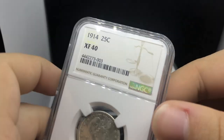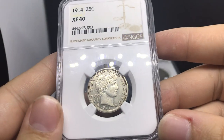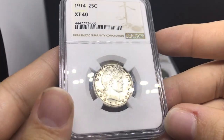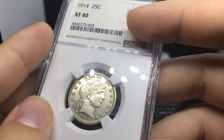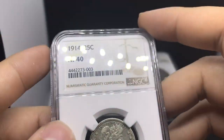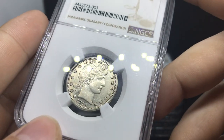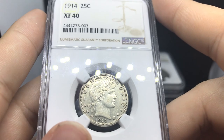Let me show you guys a few more things. This is a 1914 Barber Quarter. The eye appeal on this coin is very nice. It has a little bit of a cleaned look to it, like someone cleaned it, but it's still a pretty nice example. I do have one Barber collector that I sell to regularly, and something like this he really likes because it's affordable. It fills a hole in his collection, and that's what I'm here for.